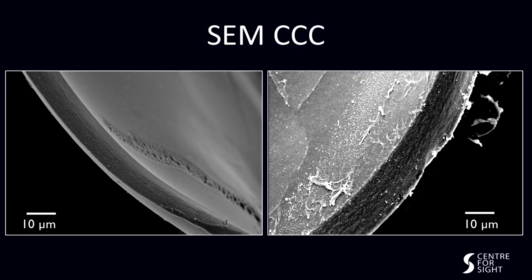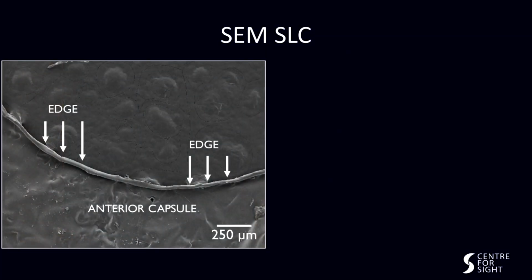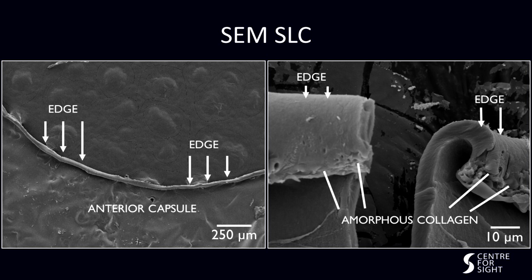If you look at scanning electron microscopy, many of you have seen this in the journals, a nice smooth surface for capsulorhexis with a lamellar structure that's visible. And if you look at femtosecond laser, this looks like a bit of a mess. You've got these pulsatile areas here and also aberrant holes. Now you can imagine this could be weaker because you've got a whole bunch of fault lines within the capsule edge. And looking at CAPSULaser, this is the anterior capsule here, and it's got a rolled over edge. Looking in with more magnification, this is the edge right here. And you've got amorphous collagen, which is denatured collagen from the heat, which provides increased elasticity. So the strength of CAPSULaser capsulotomies could be accounted for by looking at those scanning EMs.